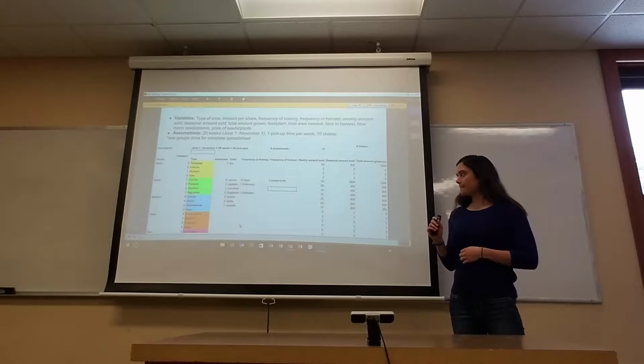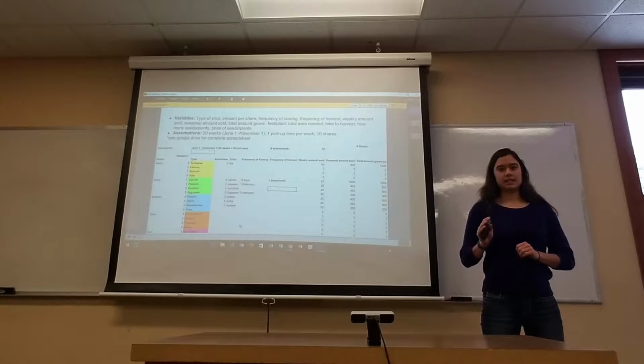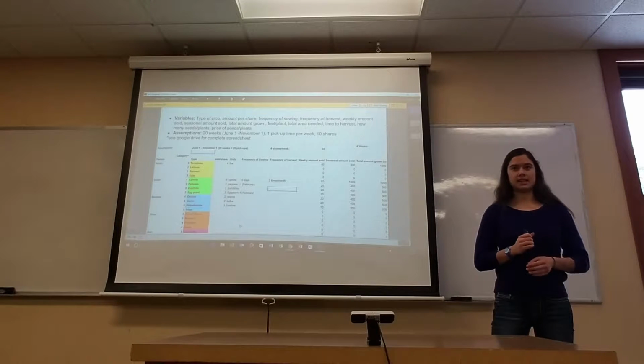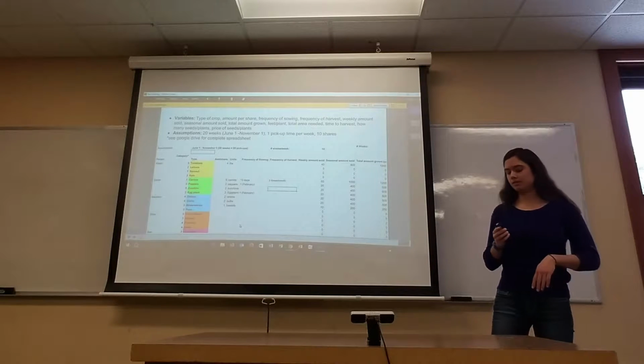So this is basically all the information that we're going to put into the Excel spreadsheet, and then from there we're going to look at which crops would be most beneficial for the CSA to have, and then pick. We're not sure how many crops we're going to have yet, but we're going to pick based on which crops would be the most beneficial.